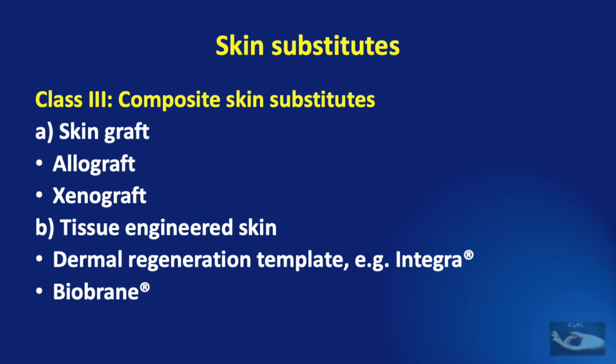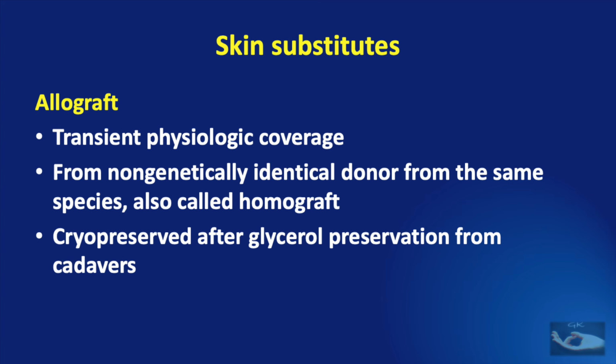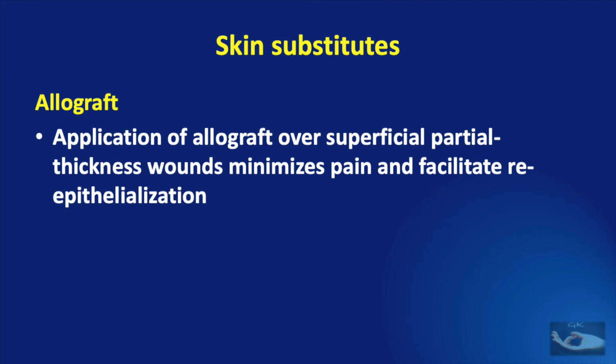Skin grafts could be allografts or xenografts, and tissue engineered skin could be a dermal regeneration template, for example Integra, and BioBrane. Allografts offer a transient physiologic coverage. They are harvested from a non-genetically identical donor from the same species and are sometimes known as homografts. They are cryopreserved with glycerol preservation after being harvested from cadavers. The application of allograft over superficial partial thickness wounds minimizes pain and facilitates re-epithelialization.